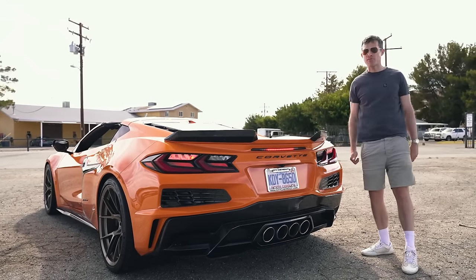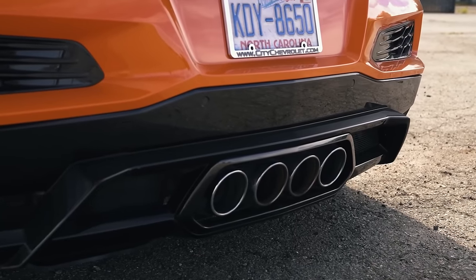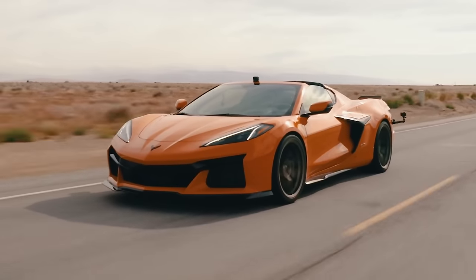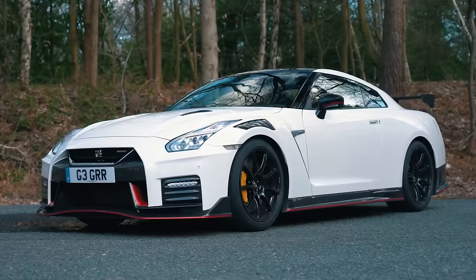Go on, Jesse, let me... Now that is the sound of a flat plane crank. And it definitely sounds better than the turbocharged cars from McLaren, Mercedes and Nissan.